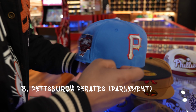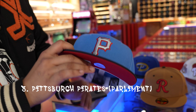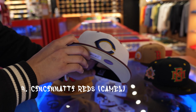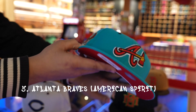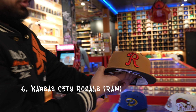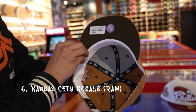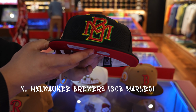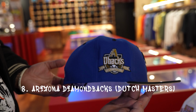Pittsburgh Pirates, inspired by the Parliament. Side patch hit in the front. Bottom brim. Cincinnati Reds representing our Camelbacks. Atlanta Braves for Natural American Spirit. Kansas City Royals representing the Raws. Everybody know about Raws, my favorite. Bob Marley's. This right here is Milwaukee Brewers. Arizona Diamondbacks representing the Dutch Masters.